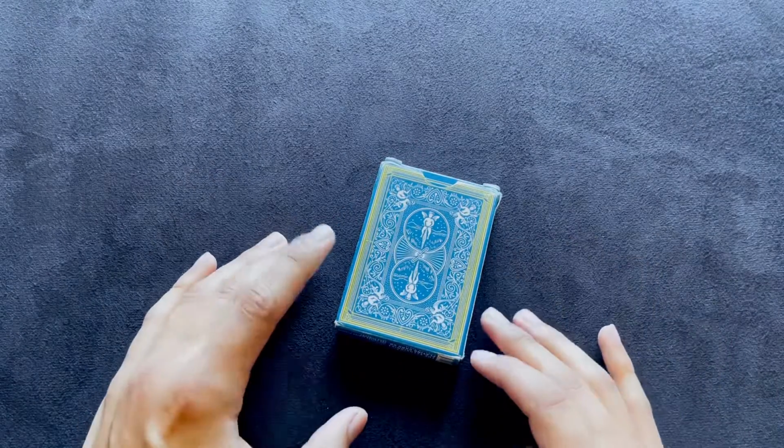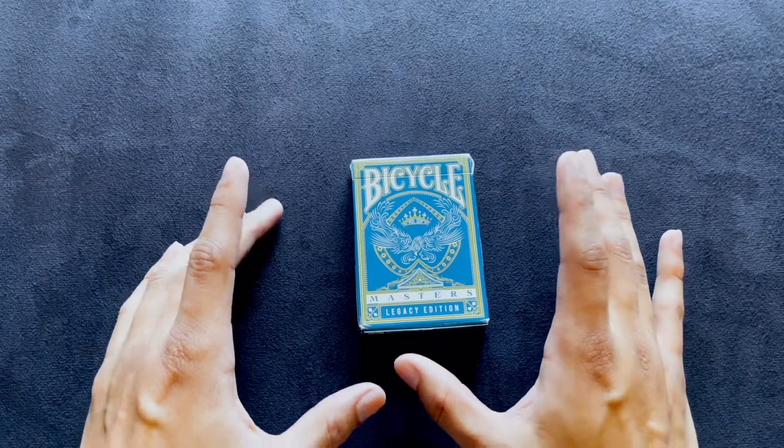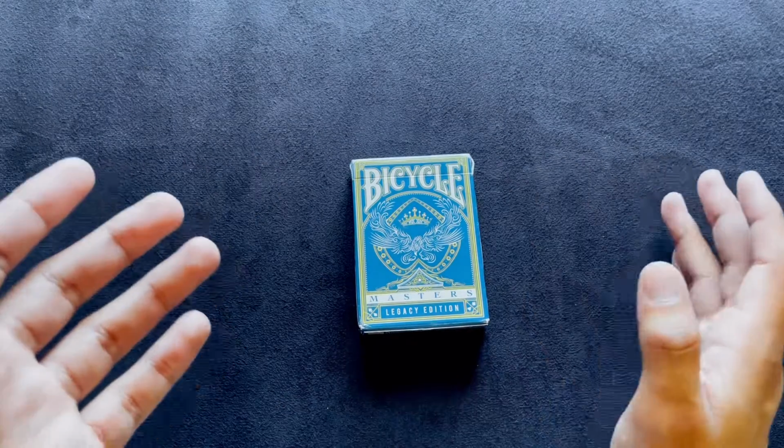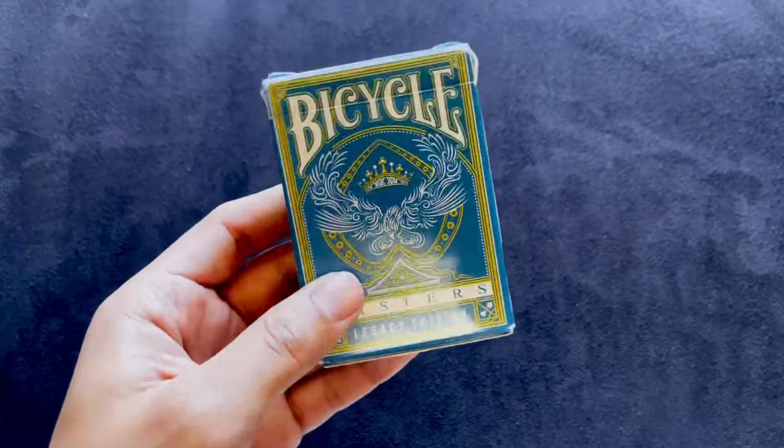Now I have a Blue Masters deck that I got a while ago. I will do a video on the Masters decks, but I want to do this one first. Also, I don't have the original Masters deck, which I really want for the video. Anyway, I love the Masters deck.